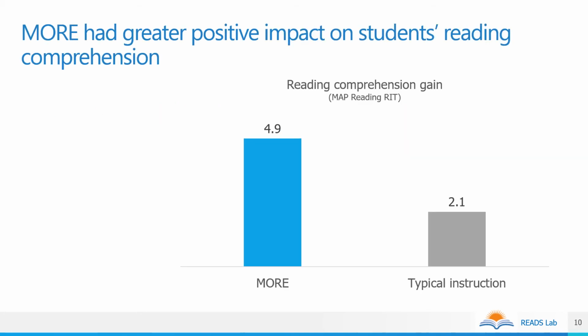We found that for the reading comprehension measure, based on the MAPS standardized assessment, students exposed to the MORE program experience greater growth in reading comprehension than their peers, gaining almost 5 points relative to the 2 points for typical instruction. This represents an effect size of 0.11 standard deviations. To see a statistically significant difference on a standardized test after only a 10-day curriculum is notable. And so, related to our guiding question, we can infer that the MORE program, grounded as it is in rich science content, helps students' reading comprehension more than typical district practice.